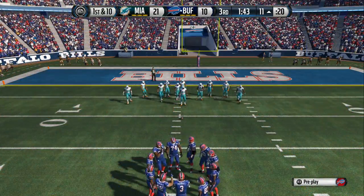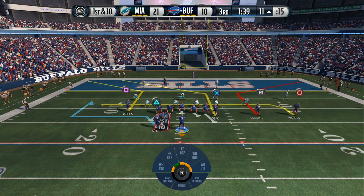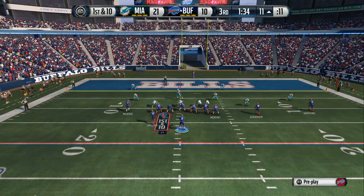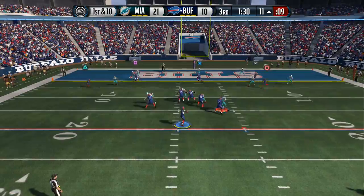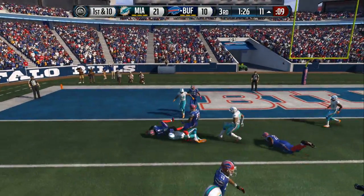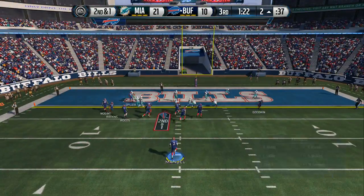The offense is set at the line for the first down after that completion. After the long gain, let's see what they do here. Drop back, shotgun formation. As Watkins. Watkins is marked down after a gain of 9. Well, that last play almost got him in here.